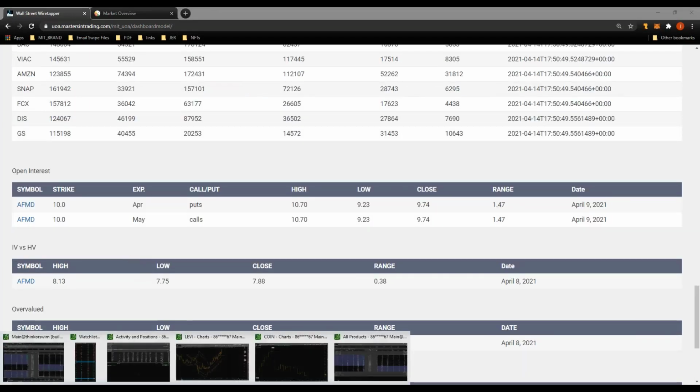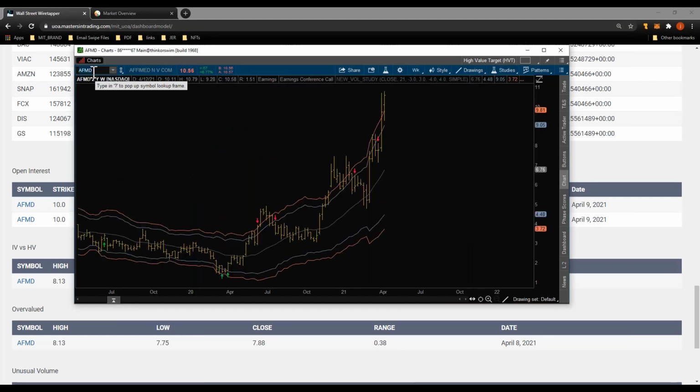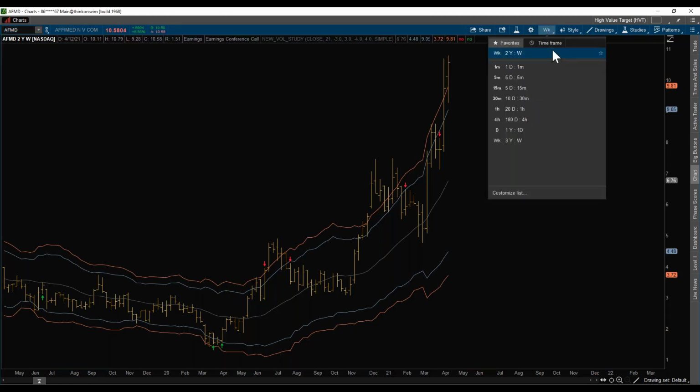The next thing I'll always do is go to our high value target tool. We're using this just as a line in the sand, as another reference point, because I don't want you to see AFMD and buy a straddle up here. The stock just went from 2 to 10. We don't need to buy calls up here. We can find other names to consider buying calls. This is probably a better one to buy puts than to buy calls.